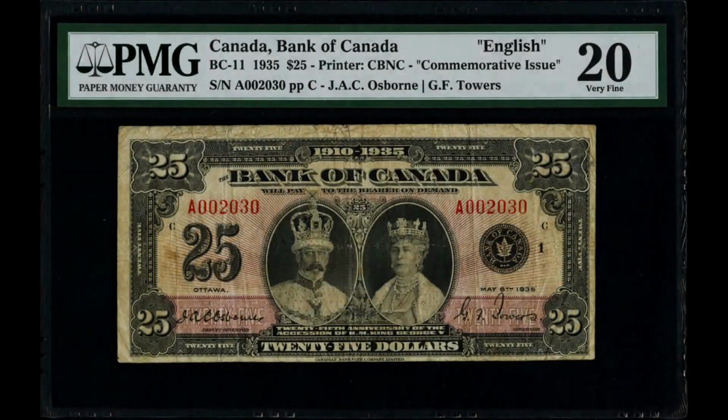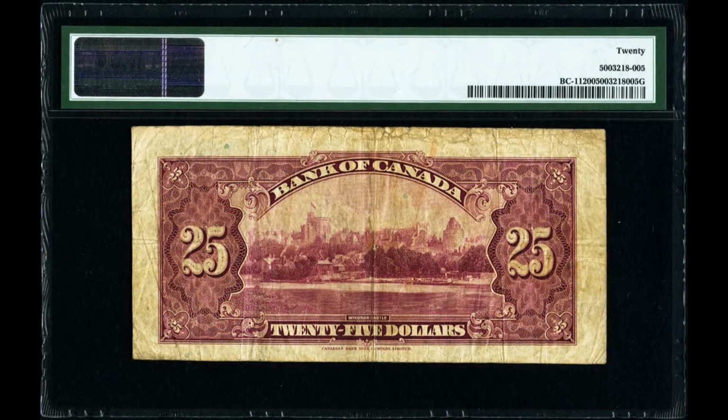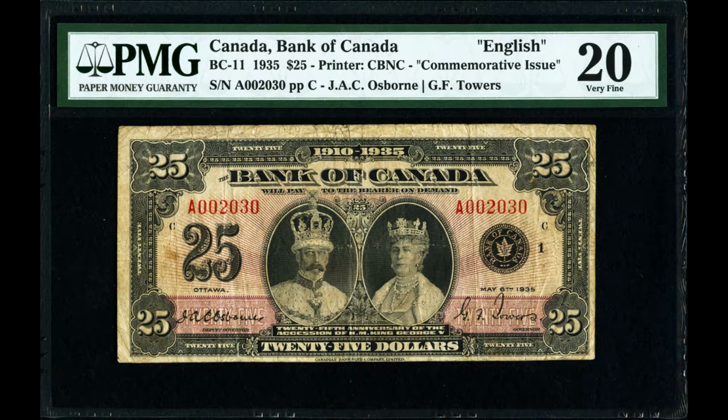Now, I wanted to show you the comparison of the English version of this note. As you can see, the Bank of Canada is in English and on the back as well. This note graded PMG 20 brought over $2,200. Really cool notes. If you ever find any of these in circulation, which I'm not, I'm not from Canada, but I want to say that these will be very rare. You probably will not ever find these in circulation, but if you ever come across one in a collection or you're out at a pawn shop or wherever and you find one, make sure you snag it up because these could be worth a lot of money.